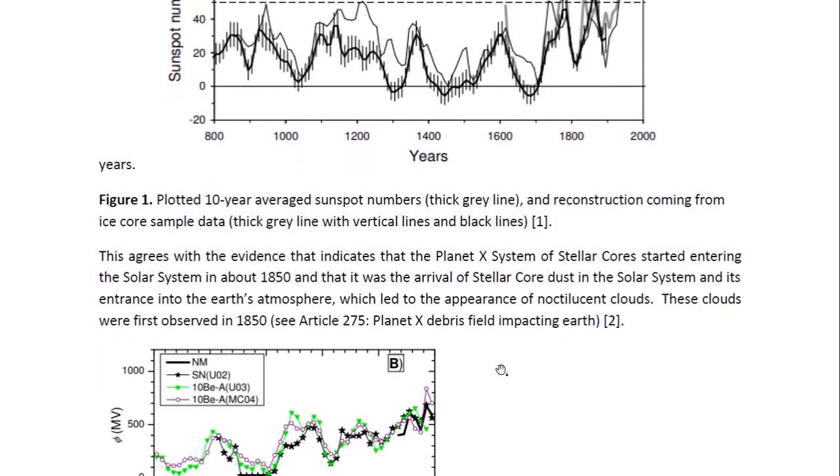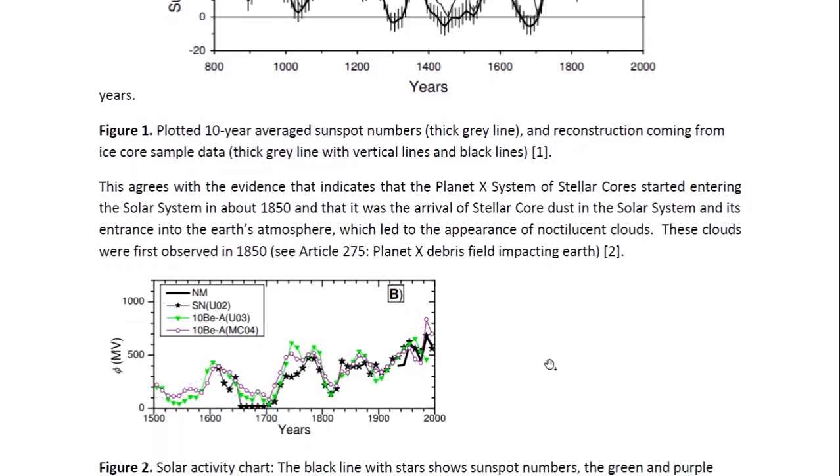Now, this actually agrees with the evidence that indicates that the Planet X system of stellar cores started entering the solar system in about 1850, and that it was the arrival of stellar core dust in the solar system and its entrance into the Earth's atmosphere which led to the appearance of noctilucent clouds. And these clouds were first observed in 1850. For more details on that, you may look at Article 275 entitled Planet X Debris Field Impacting Earth.